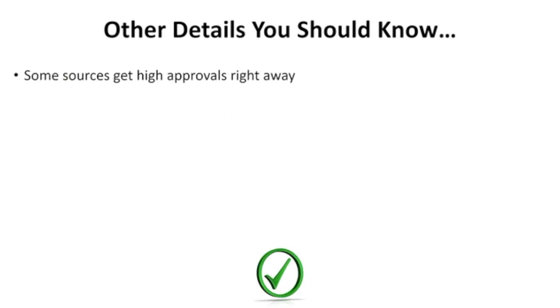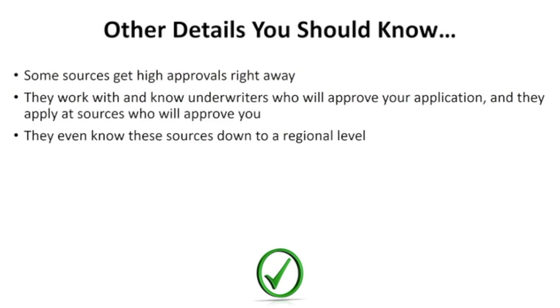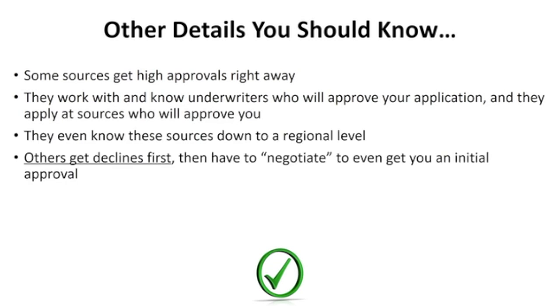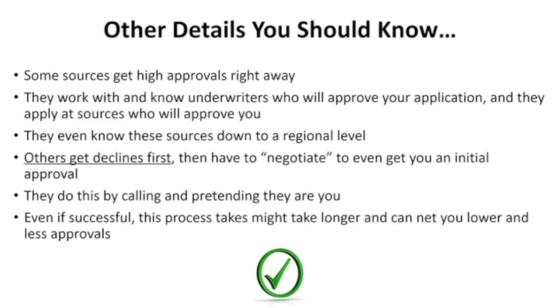Some sources get high approvals right away. They work with and know underwriters who will approve your application, and they apply at sources who will approve you. They even know these sources down to a regional level. Others get declines first, then have to negotiate to even get you an initial approval. They do this by calling and pretending they are you. Even if successful, this process takes longer and usually nets you lower and less approvals.